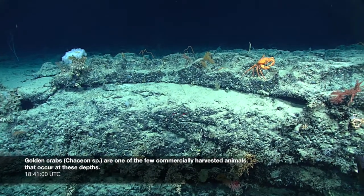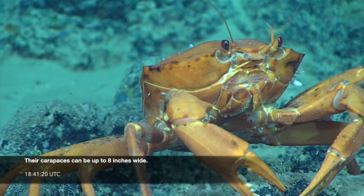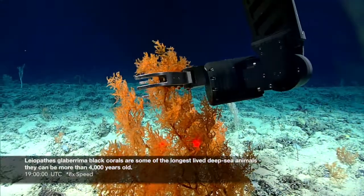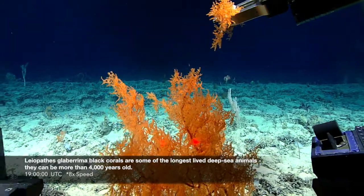Golden crabs are one of the few commercially harvested animals that occur at these depths. Their carapaces can be up to 8 inches wide. Leiopathes glaberrima black corals are some of the longest-lived deep-sea animals. They can be more than 4,000 years old.